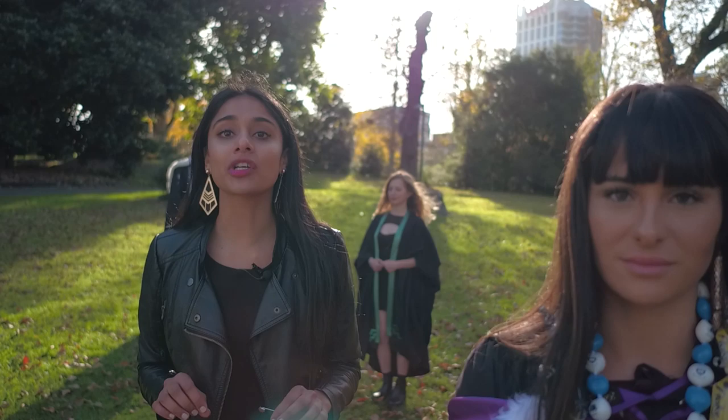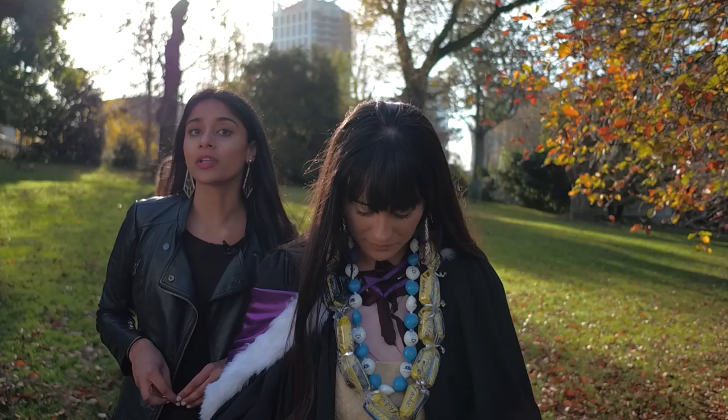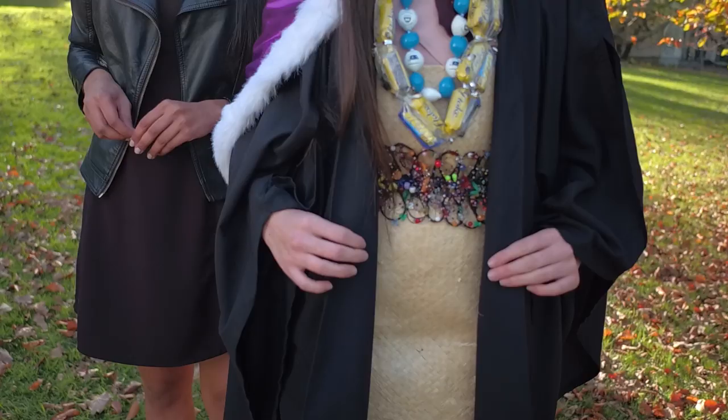Of course, you can wear traditional clothing or garments of honour from your culture, such as a sari, korowai or ta'ovala. Just make sure that the hood or scarf is placed over the top of it.